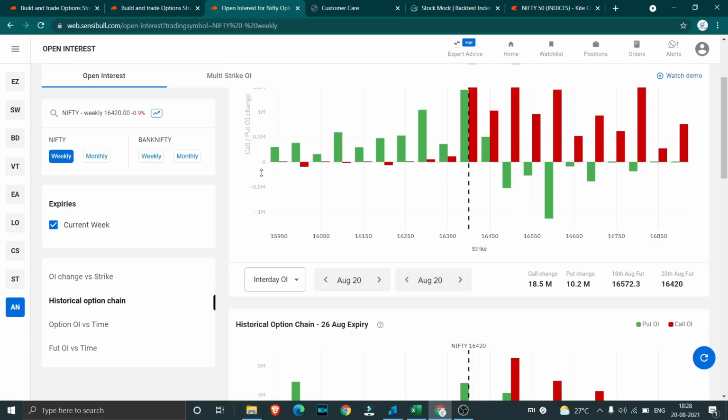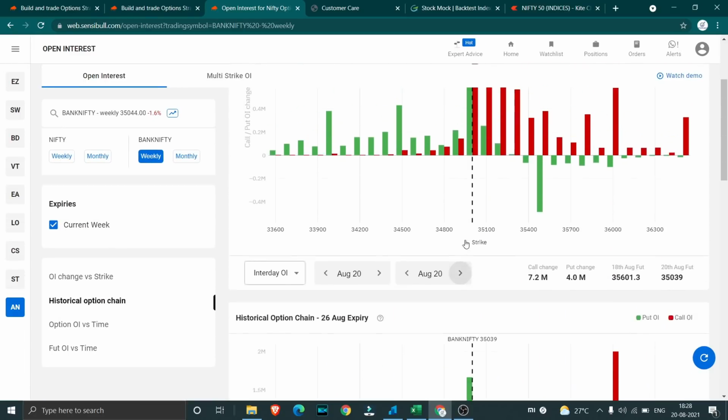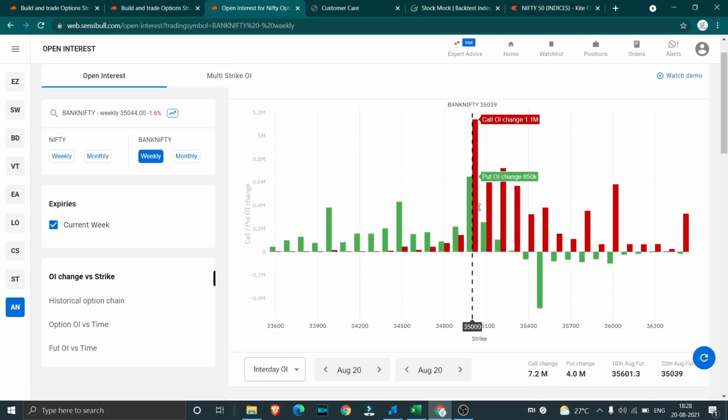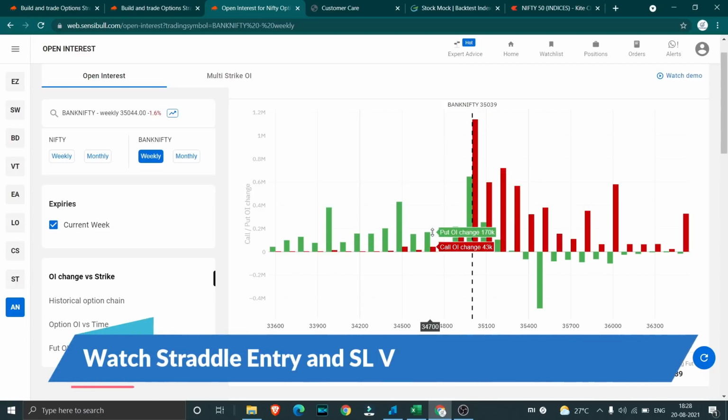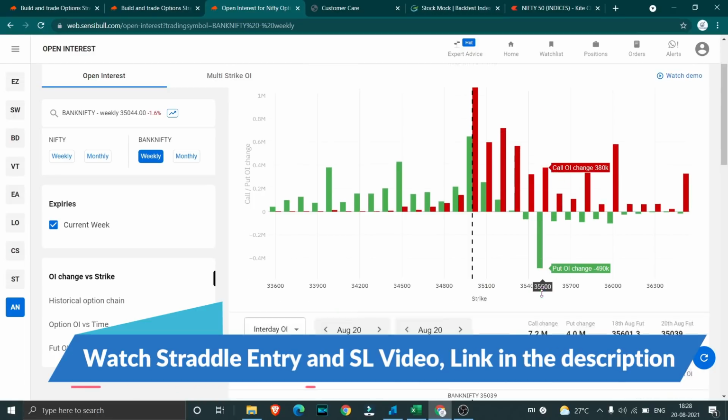So now coming to BankNifty's part. Here you can see that in BankNifty there was a huge unwinding of calls happening at 35,500. And there is also a lot of call writing happening at 35,000. So this is intraday change, you can see the intraday OI change. So when there is so much build up at 35,000, so much call writing happening at 35,000 and so much unwinding happening at 35,500.